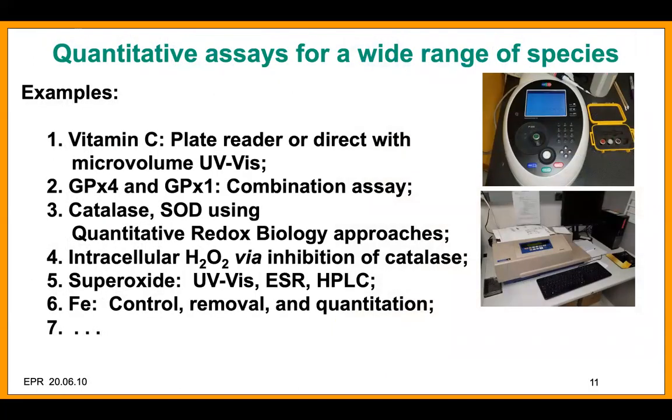We also have quantitative assays for a wide range of species. So we have a microvolume spectrophotometer, as well as a plate reader, with assays that we've developed in our lab to quantitate vitamin C, you know, anything from orange juice to blood. We have a combined assay that we just developed to measure GPX4 and GPX1 from the same sample in the same run. It is absolute quantitative, and it works very well, saving a lot of time and effort for those kinds of experiments.